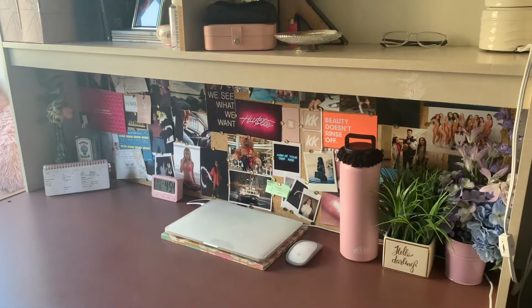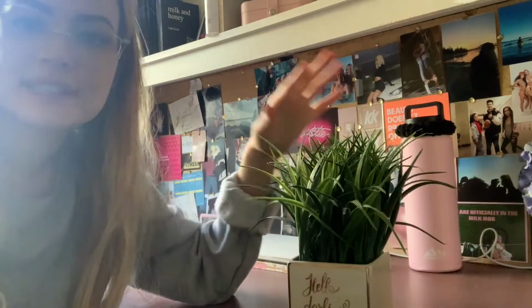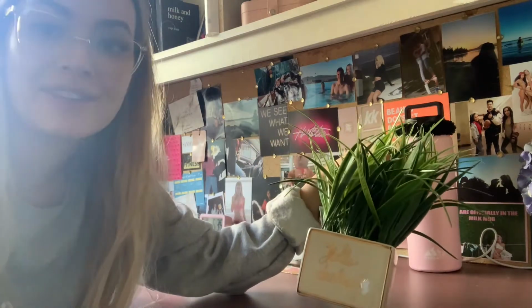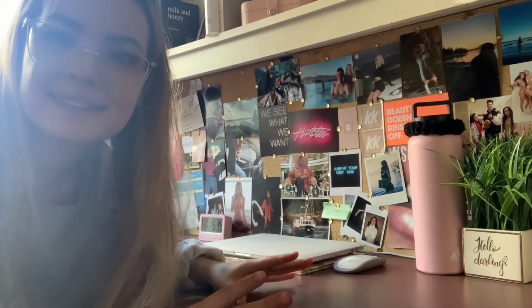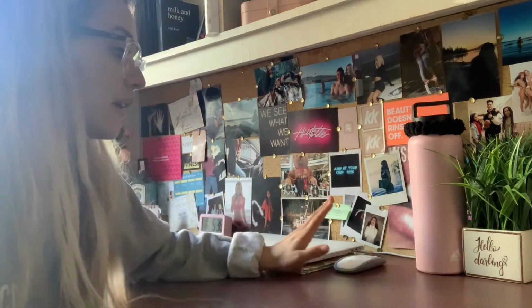Sinking down a few levels here is basically just the actual brunt of the desk. What are we messing with here? We have some decor, fake plants, anything to really brighten the mood when you're in COVID university. I really like photos. I feel like it's really good just to look at things sometimes, things in general. So I have basically a whole photo wall. My Mac is here. I have my Apple mouse, just your typical university things.